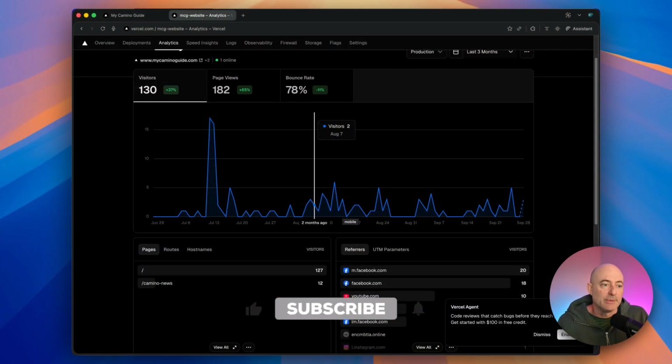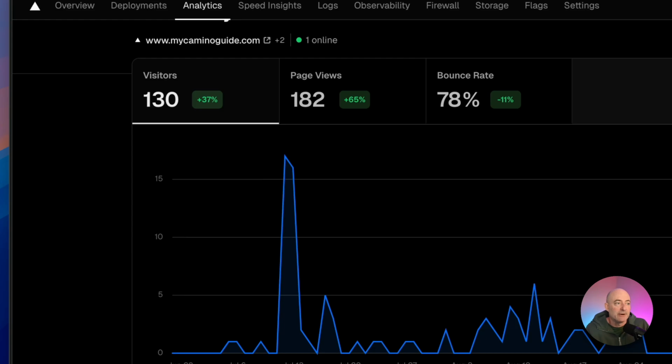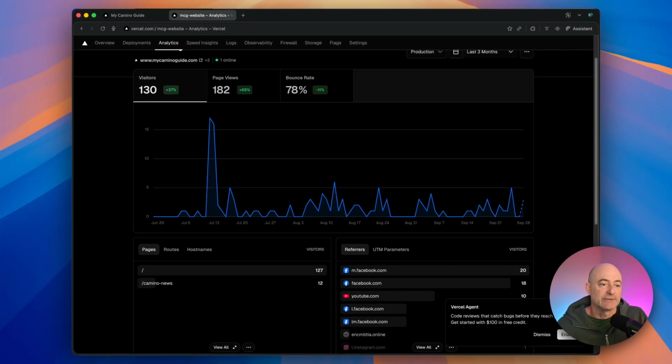What I wanted to go back and have a look at is how Camino News made a difference to the traffic. So if I look at the website here, great news is we're up about 40% over the last 3 months. This is amazing. This is exactly what I wanted to start to do, to see some more traffic. It's still pretty low, but we're heading in the right direction.